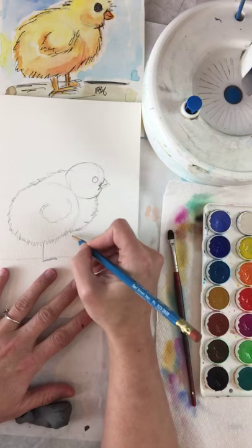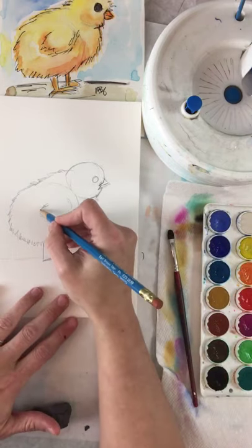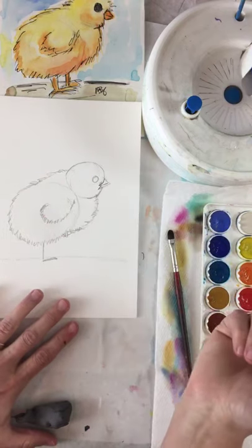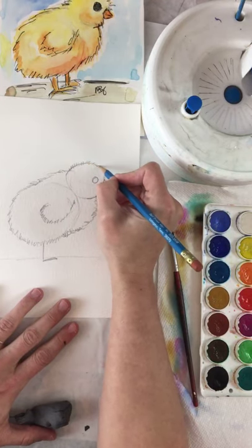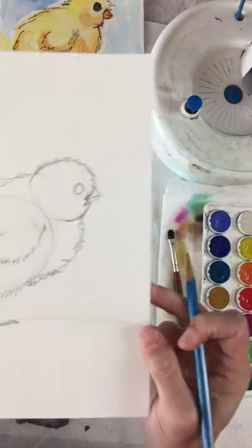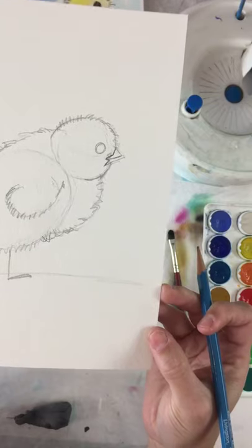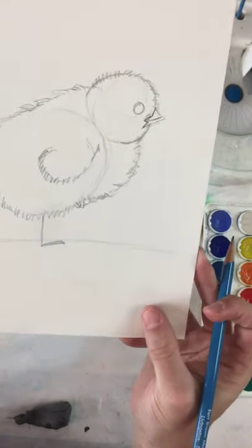You see when I did that, that's looking good. I'm going to add a little bit right there. I may add a little bit up here on his head. And I'm making little scribbles. Now, I really got into the zone there. I know I didn't even really tell you how I was doing that. So I'm going to zoom in there, see if you can see what I did.